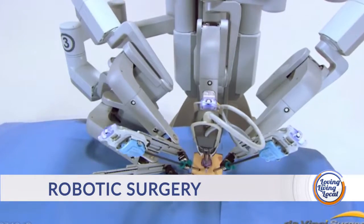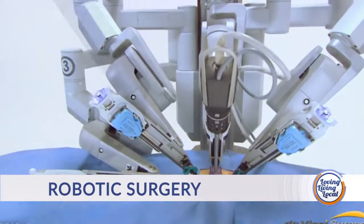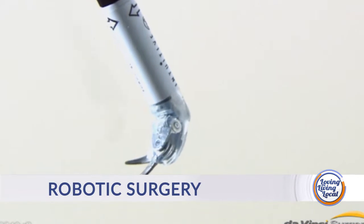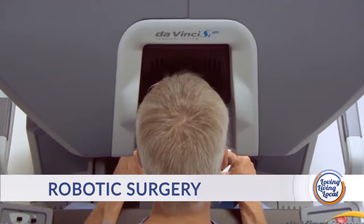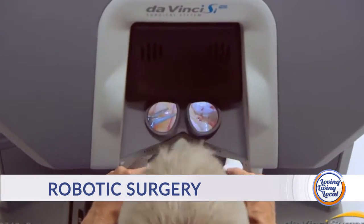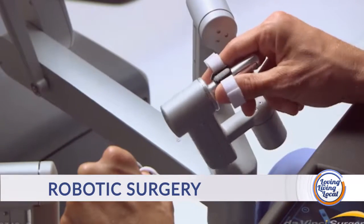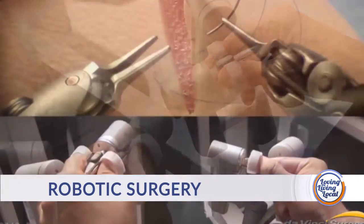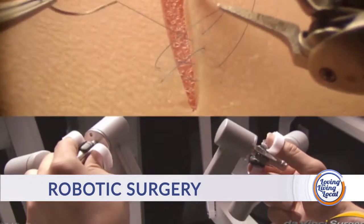Is it like a joystick, or do you think of it that way, using the arms and legs to control the instruments? The instrument translates the surgeon's movements into precise movements within the body. Are you able to be more accurate than you've ever been? Absolutely. It accounts for more precision. But the most important thing is the surgeon is in control the whole time. Basically, the surgical system responds to the surgeon's movements.